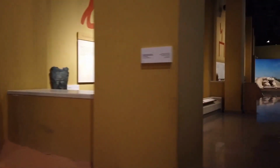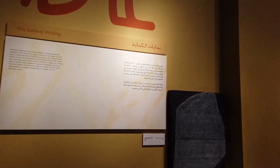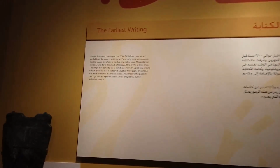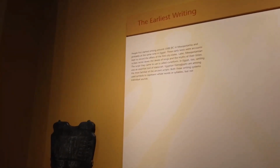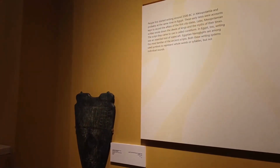And over here we have the earliest writing, Bidayat al-Kitaba, the earliest writing systems, 3,500 BC Mesopotamia, and also in Egypt. So here we have some interesting artifacts. So the idea of hieroglyphs and whatnot, very interesting.